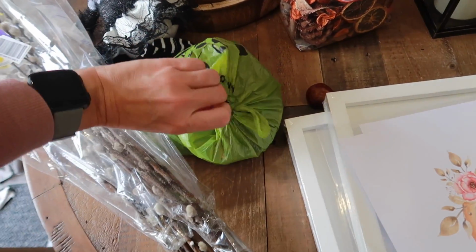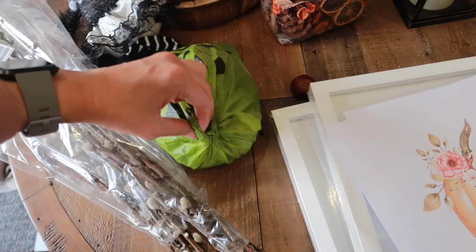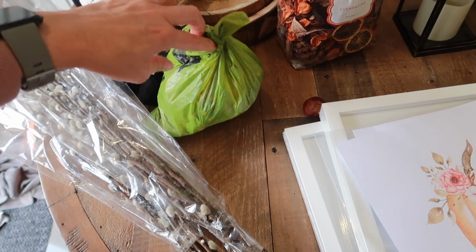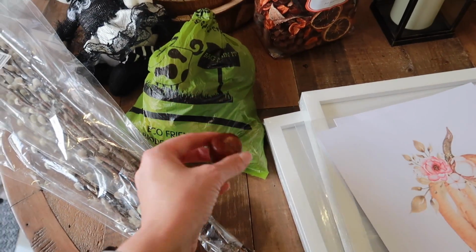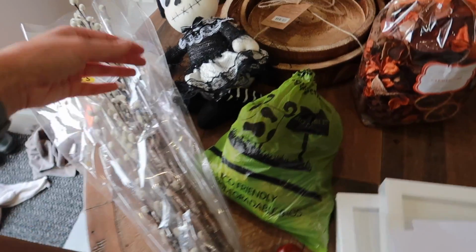In this bag here, you'll see me filling up in a little bit, but when we went on our log cabin weekend, Ollie and Darcy picked lots and lots of pine cones and conkers, so we're going to use that around the house as well.